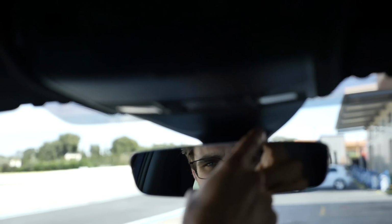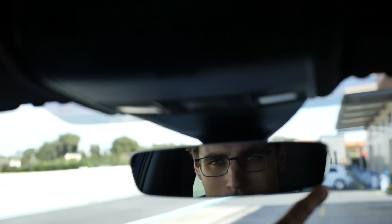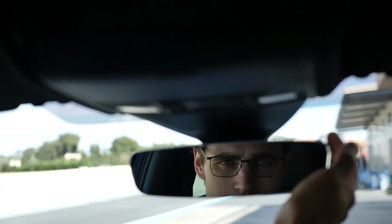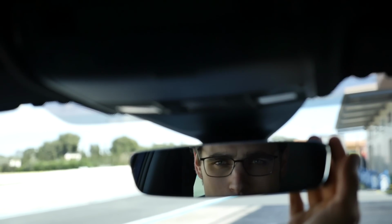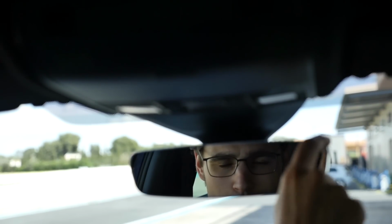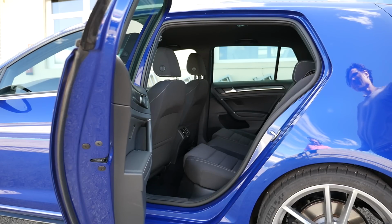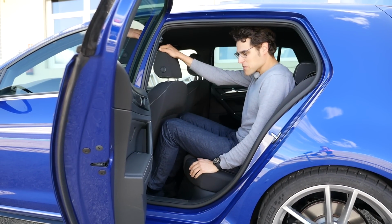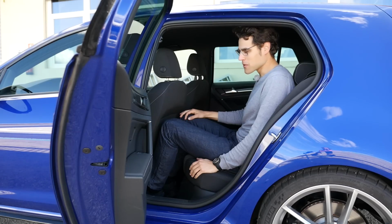One very nice detail is the frameless mirror, which all Golf have in the facelift now. It looks elegant but sporty at the same time, and I think you can even see through there better if you don't have the thick frame around it. So let's get inside.